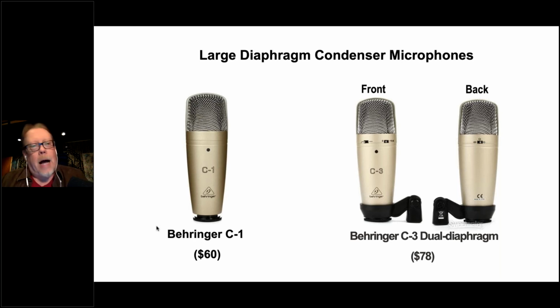But the reason why I have the C1 here for $60 is that I'm looking at the C3, and for another $18, you can actually get some switches on the microphone, which we see here. The first switch being a low cut switch. So that allows you to engage that when something is too thick.